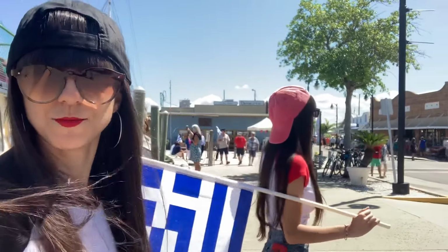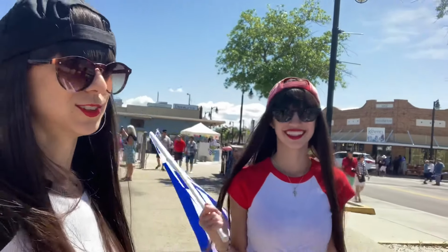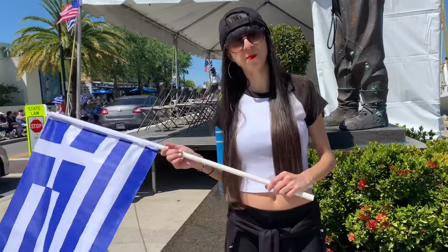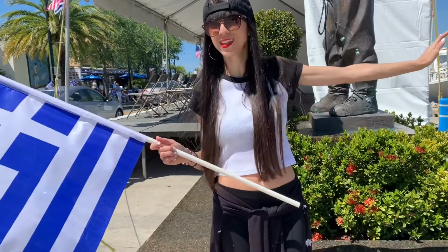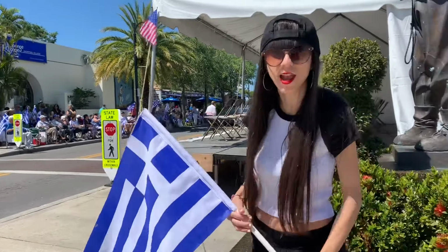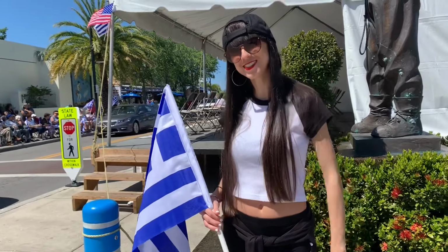Get your Greek flags and represent, Alexia. Where are they at? We're here at the Greek Independence Day Parade 2019. I have my Greek flag, representing Zito Ellada. We are here, and look at all the Greek people waiting for the parade to start. It's very early, so we're waiting, we're here on time, and we're excited. Let's see how the parade goes this year.